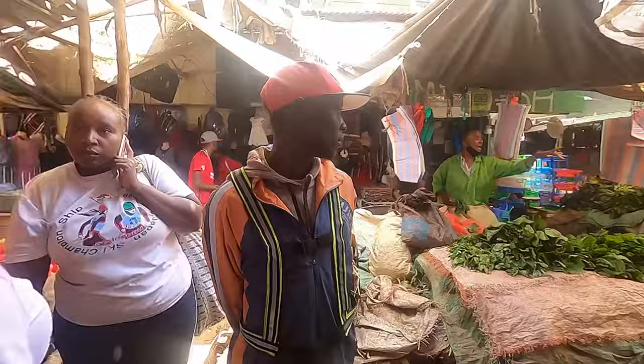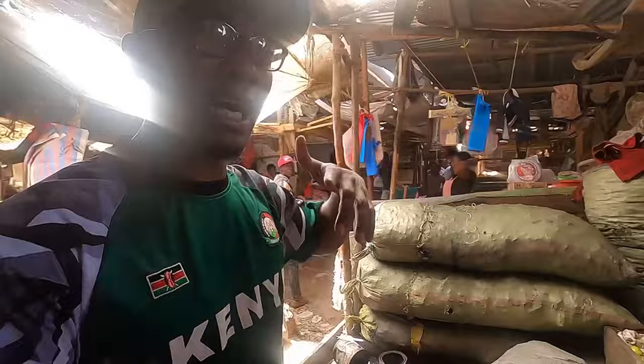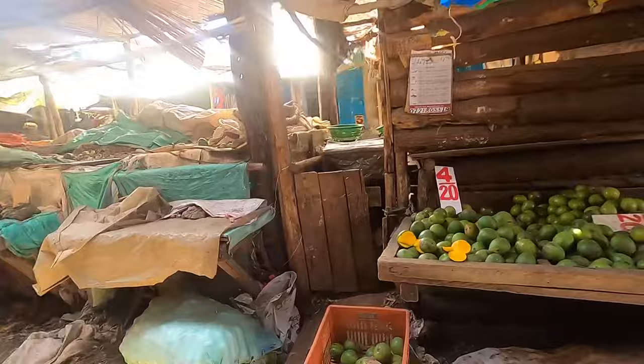Guys, this is going to be more like a market walk, to show you guys the prices. After that, watermelon, as big as a watermelon is, everything is sold for 170 Kenyan shillings. That's a dollar plus 10 cents. Yeah, $1. See, everything is looking so healthy.